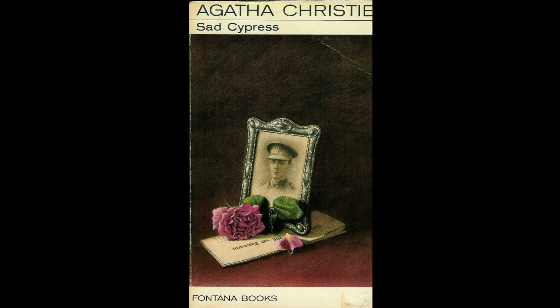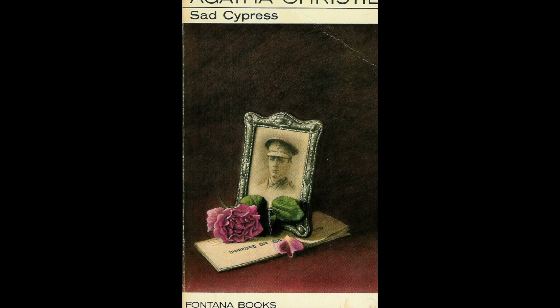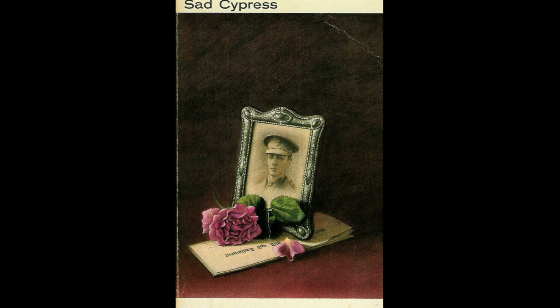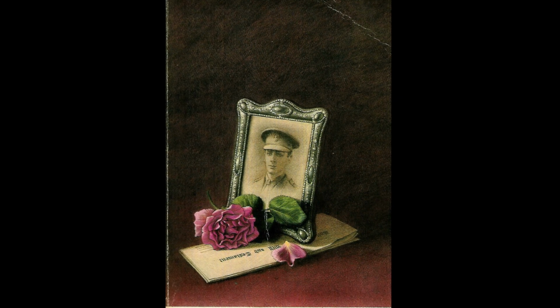The photo used on the cover of Sad Cypress is based on one of Tom's father, taken during the First World War. A scratch from a rose is one of the clues in the case, and the will is suggestive of the location of the story, which unusually for Christie is a courtroom drama. Overall, the gentle nature of this image reflects the love story elements of the novel.